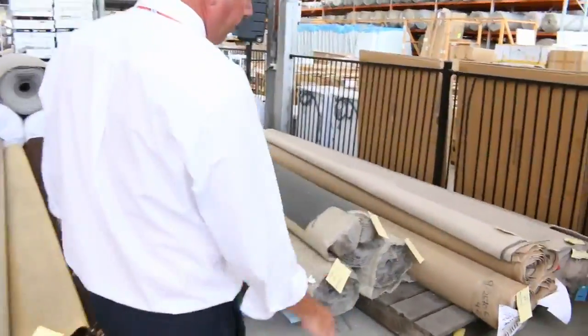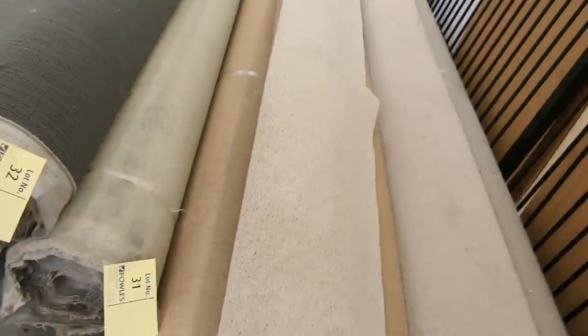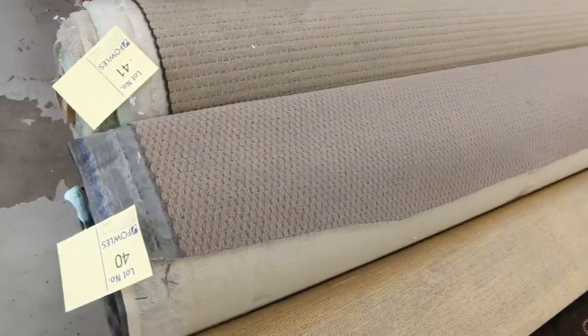Over here we've got some good combination rolls also, where you'll find there'd be more than one, there'd be two or three. That gives you the opportunity to buy some to do two or three or four rooms. So some good lots like that. Those ones there, maybe a little bit more, the 25 to 30 again.